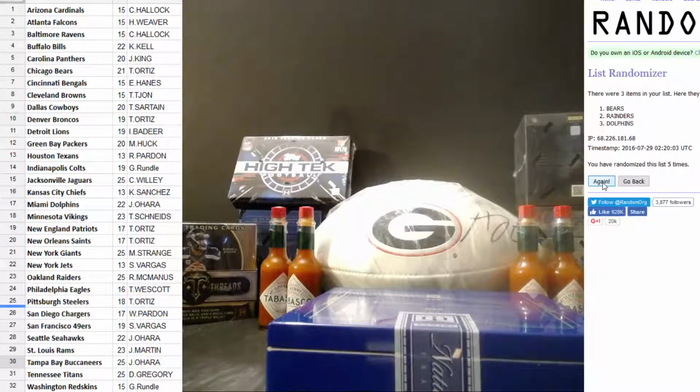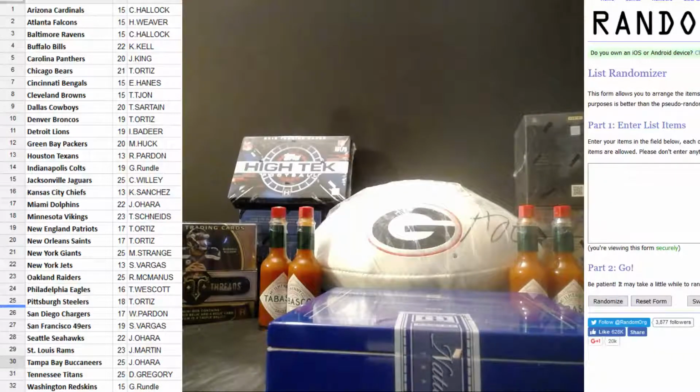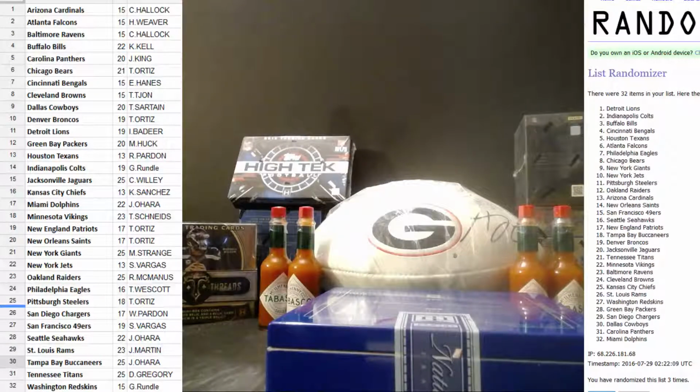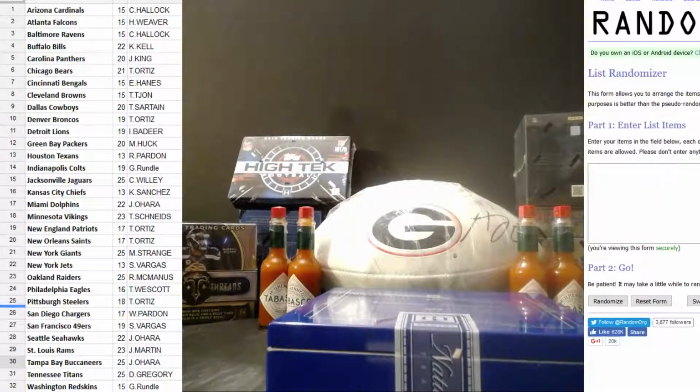All right, it's game two-step time, everybody. Good luck. Two, three, four, and five. Texans. Texans were, or pardon. It's rocks. Let's see what you got.